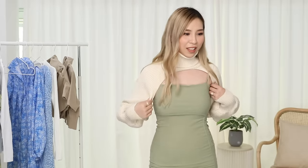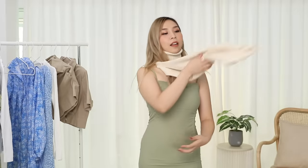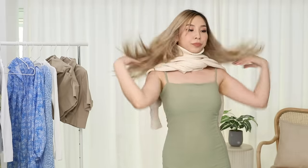Guys, help me out here. Should I keep this? How would you style it? How would you make this work? I think I'm just gonna wear it as a scarf, guys. I feel like that's probably the more traditional way.